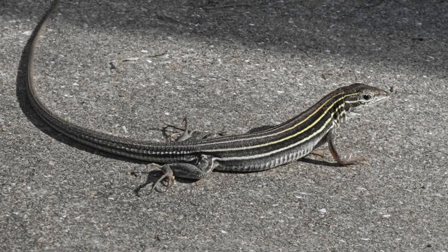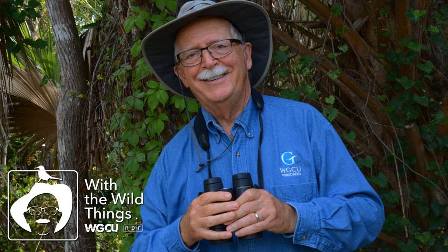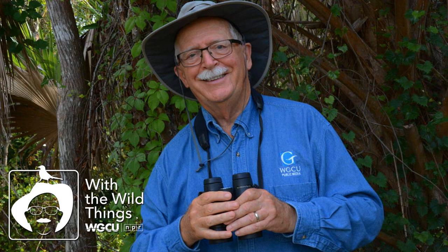The sleek six-lined racerunners are lizards that have benefited from many habitat alterations that we have made. They prefer open areas, sandy soil, and even like sidewalks and patios where they bask and hunt in the sun, so long as there are low, dense shrubs or patches of other dense vegetation where they can excavate a burrow or find a similar recess in which to hide. Six-lined racerunners thrive during our warmest weather and at times can have a body temperature in excess of 100 degrees. On cool, rainy, or even cloudy days, however, they generally stay in their burrow.